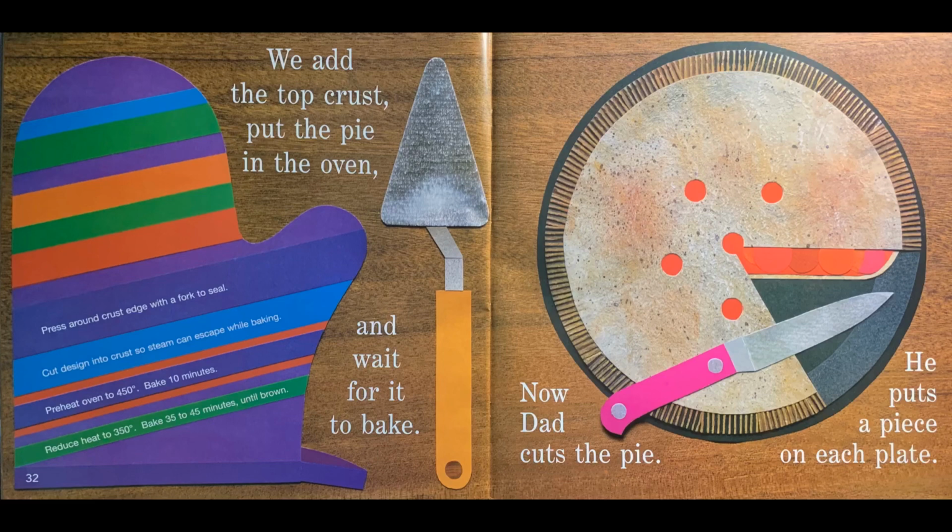Now, Dad cuts the pie. He puts a piece on each plate. Take a good look at that oven mitt on the left side of the page. It even has the directions for the pie. Press around crust edges with a fork to seal. Cut a design into the crust so steam can escape while baking. Preheat oven to 450 degrees, bake 10 minutes. Reduce heat to 350 degrees, bake 35 to 45 minutes until brown.